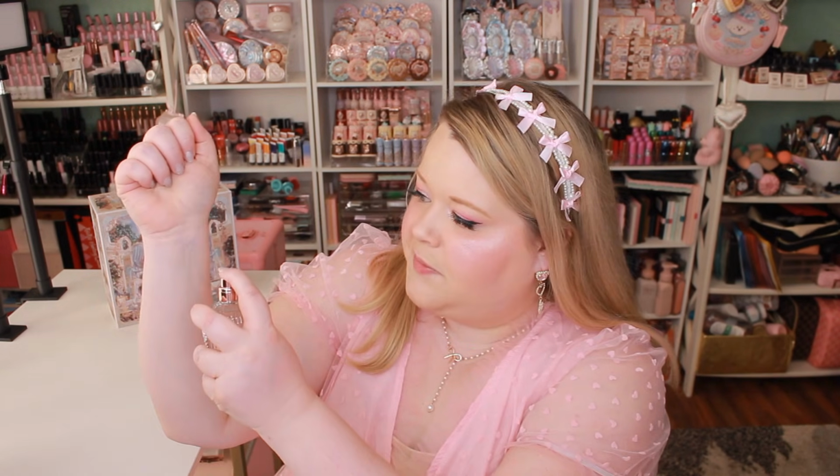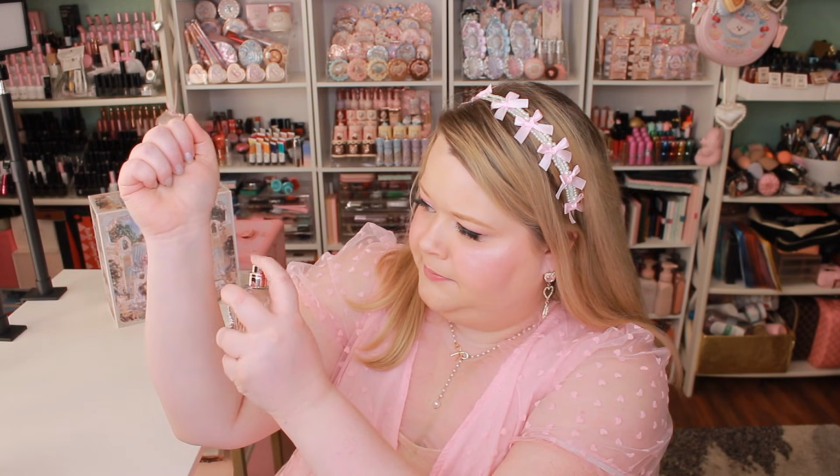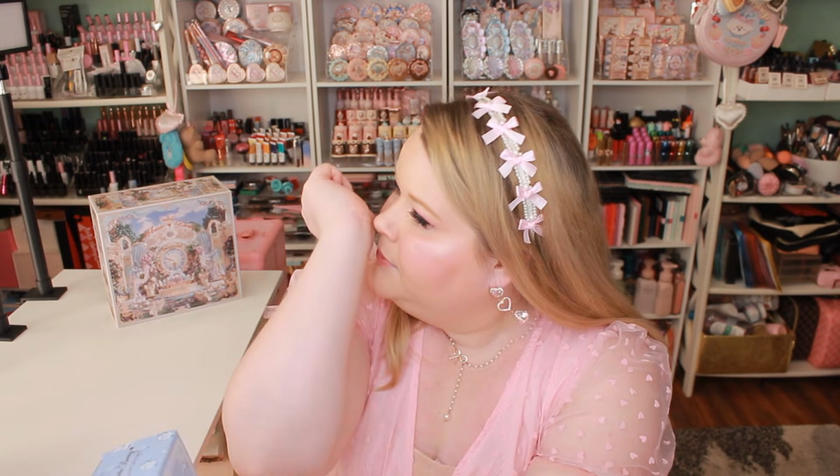All right, so I think it's time to go ahead and move on to the blue one now. This one was called Snowflake Bunny, and I'm really excited to see what we think of this one. So we're gonna spray this one on the opposite wrist and give that a good spritz. There we go. And let's give that one a moment to air out. All right, and let's go ahead and give this one a smell.